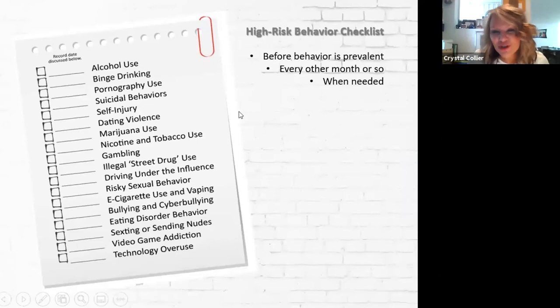The next tool that you can use in your communication, this can be at the family dinner table or at any other time, is the high-risk behavior checklist. What I spent the past 4 years doing is researching each one of these high-risk behaviors. I wanted to know how specifically these behaviors affect the brain as it's growing and developing. And so you'll see that I put those in the appropriate places in the book so that you know as a parent when the behavior will pop up and when you should have your prevention conversation.